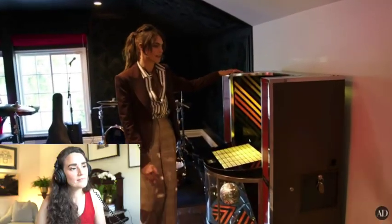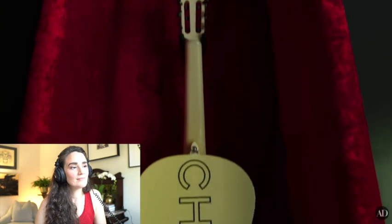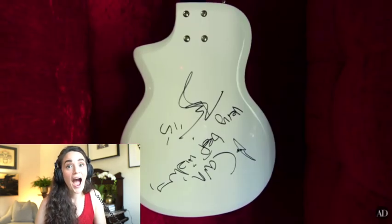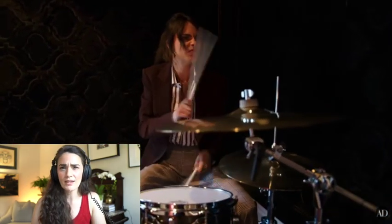This is an old classic vintage jukebox. This is my band room. This is a guitar I was given by Karl Lagerfeld. This is my David Bowie signed guitar. This is obviously like crazy fan girl freak out, like can't even deal. I played drums since I was about 8. I did not know she was so musical. She's got the angry drummer face on.